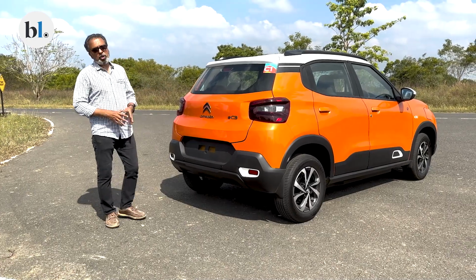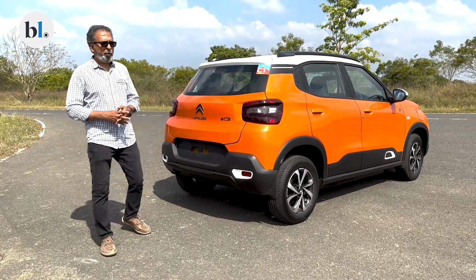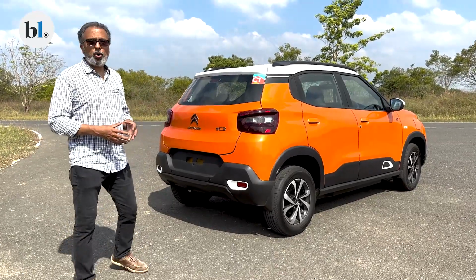The Citroen EC3, what does it have to offer? What are you going to get in terms of performance? How is it going to feel on the road if you're going to be behind the wheel?